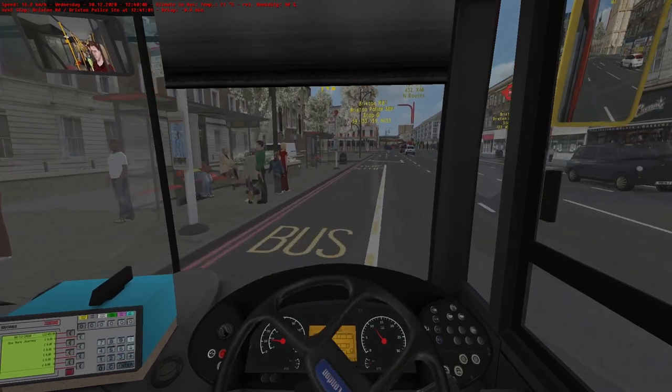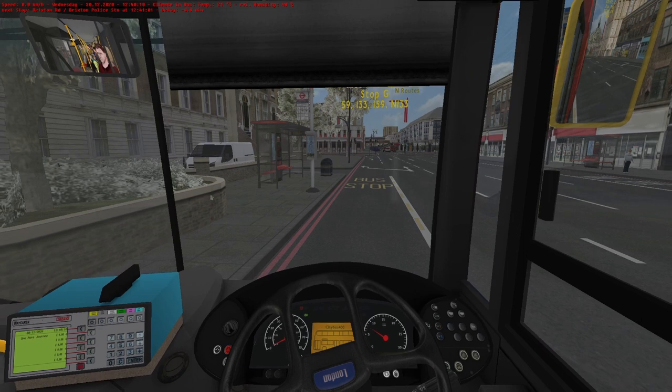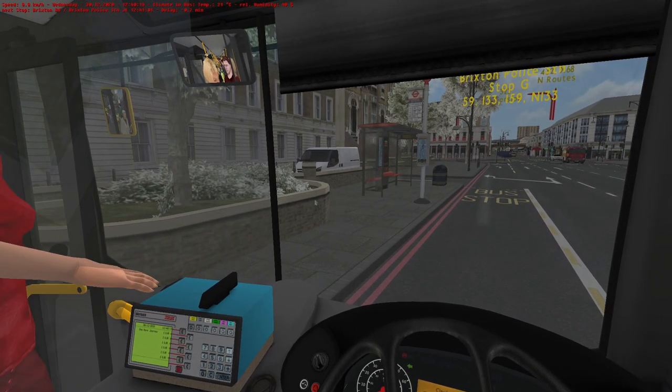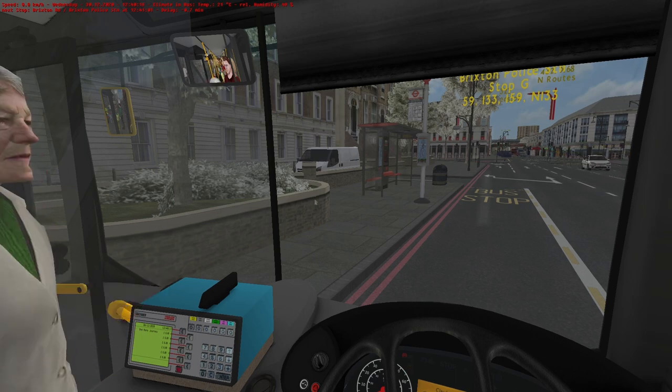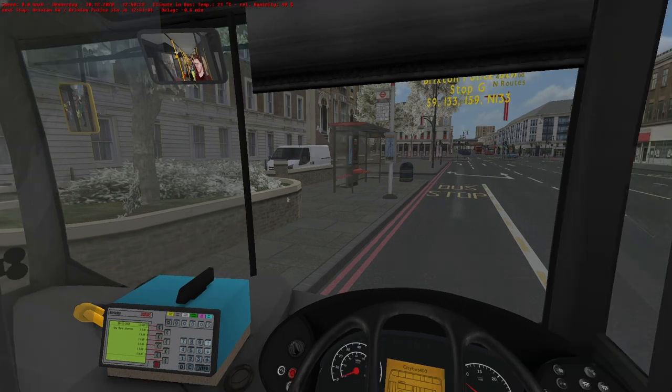I'm surprised nobody wants to get off, you know. Now, there's quite a few getting on, as always. You know when I said that I wanted the bus to be full? I didn't want it to be this full. You know, I wanted to have my cake and eat it, thank you very much.